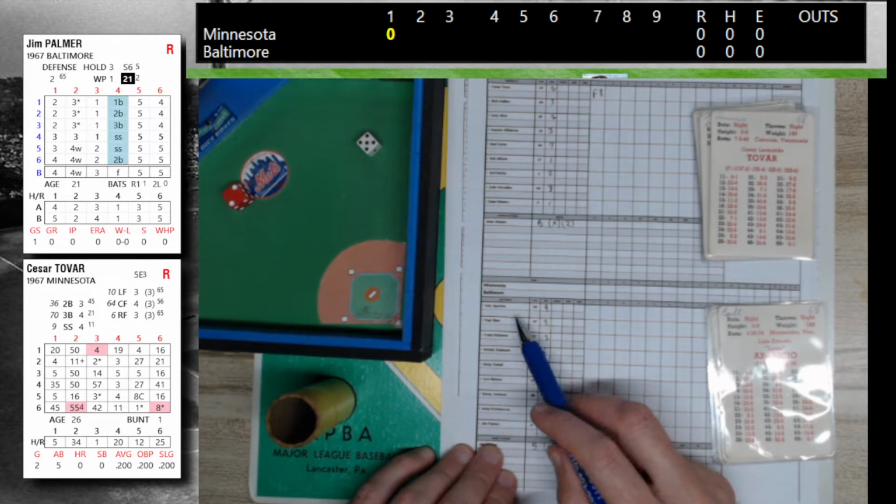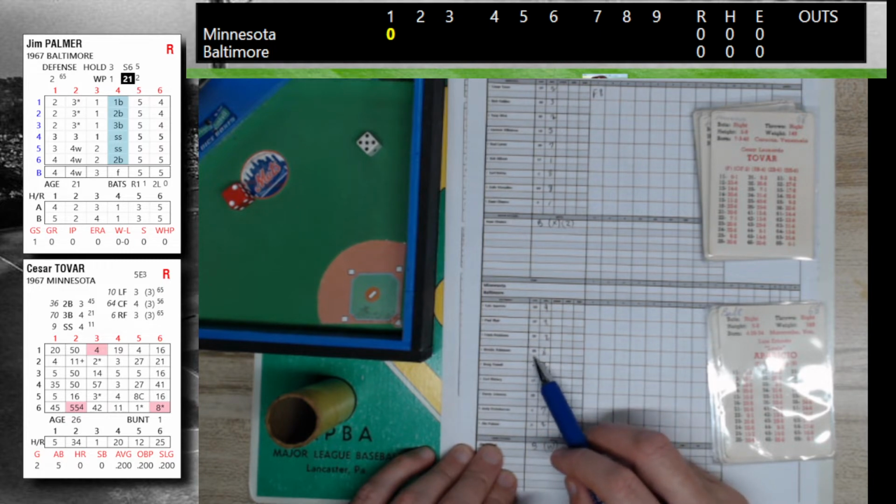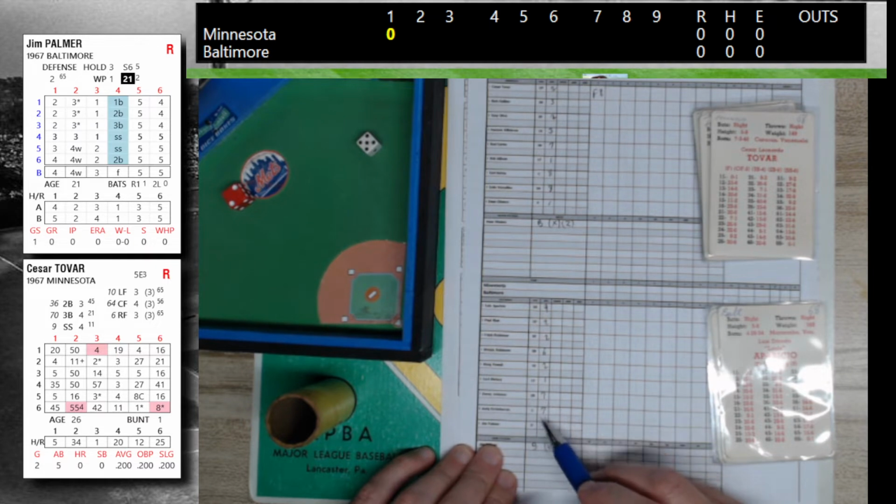For the Baltimore Orioles, it's Aparicio, the shortstop, Paul Blair, the center fielder, Frank Robinson in right field, Brooks Robinson at third base, Boog Powell, the first baseman. Left fielder is Curt Blefary, Davey Johnson at second base, Andy Etchebarren, the catcher, and Jim Palmer, the pitcher.